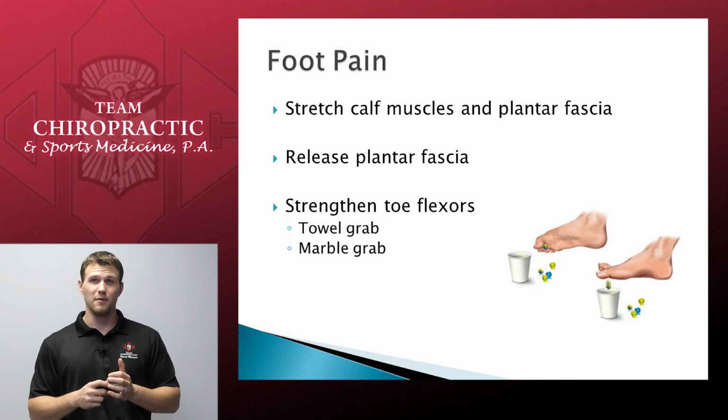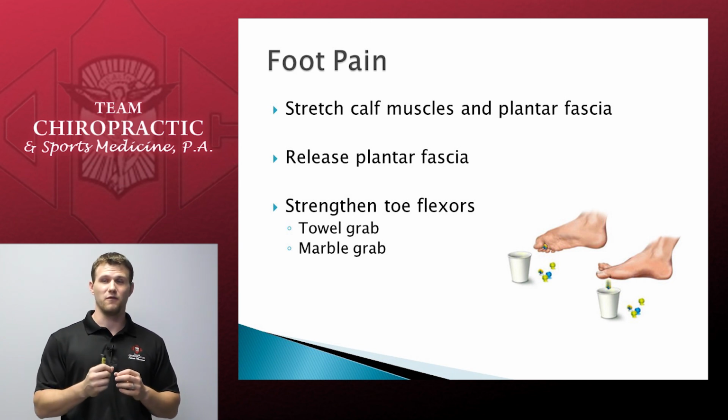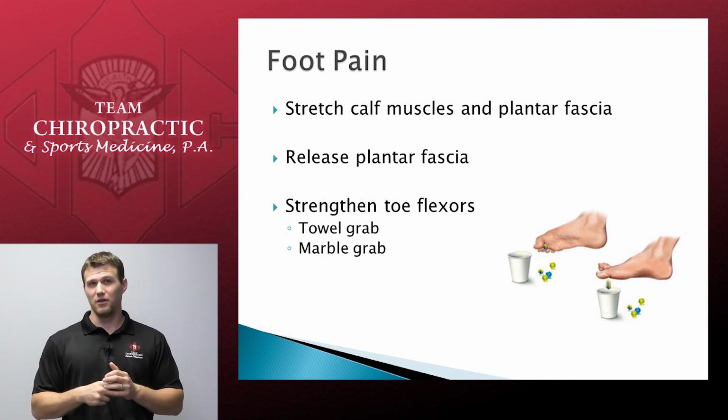Similarly, the marble grab is an exercise where you pick up a small object, in this case a marble, with just your toes and try to place it into some sort of cup or receptacle. The entire goal is to work on the dexterity and strength of those flexors.